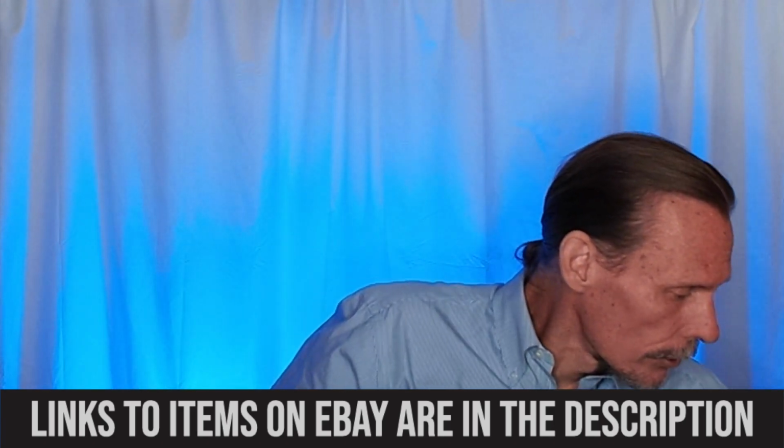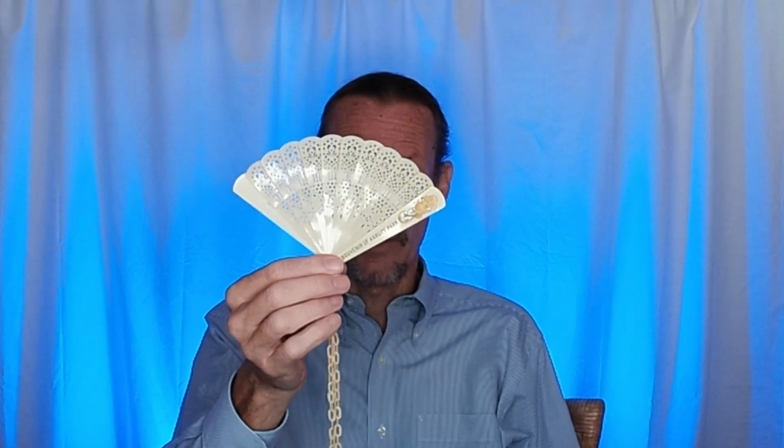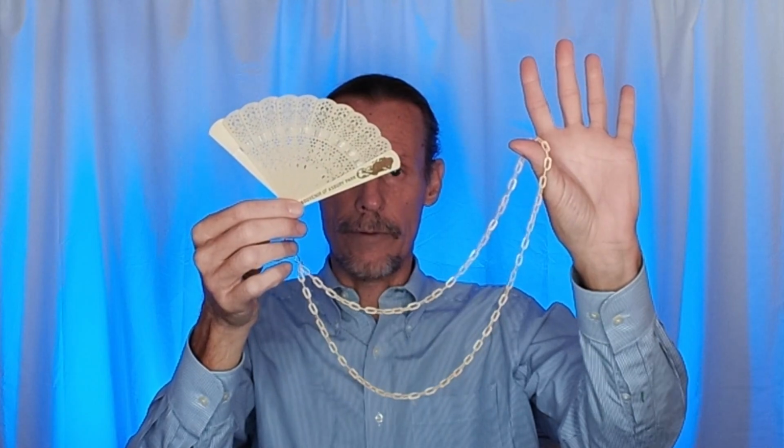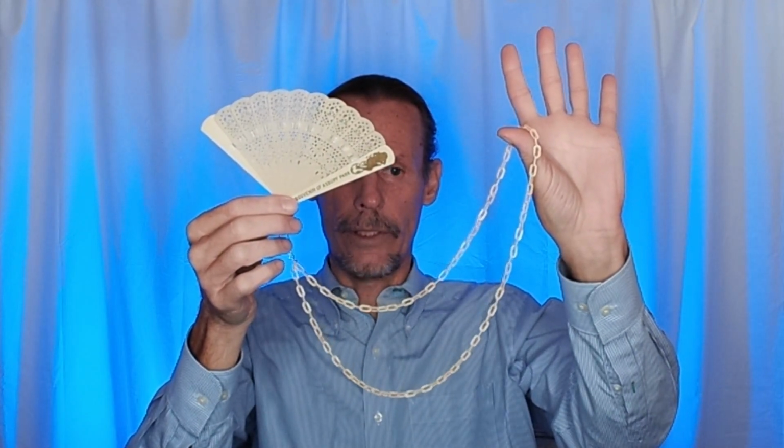Then the other celluloid piece I have is actually 20 years older, and it is so sweet. And I'm going to show that to you now. This came from the same estate in New York. It is a little celluloid fan with a very long celluloid chain. But there is a feature of this fan that makes it really something different.